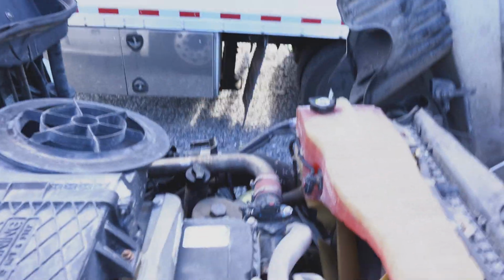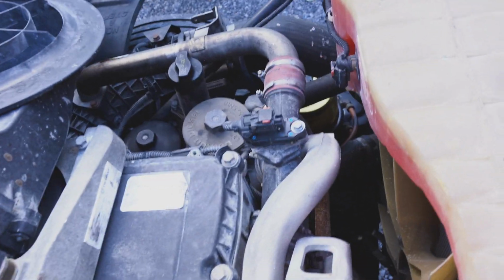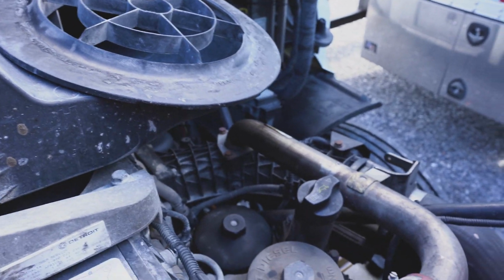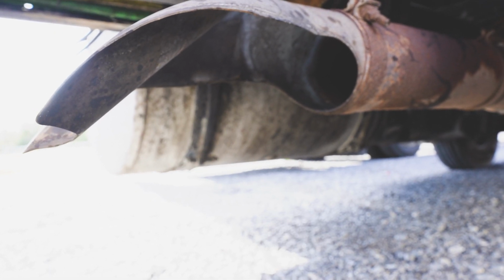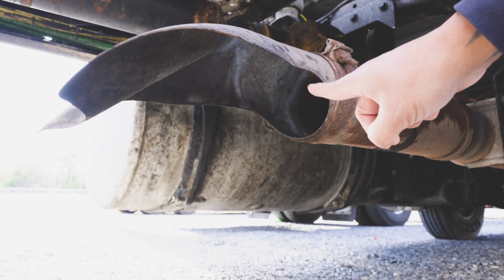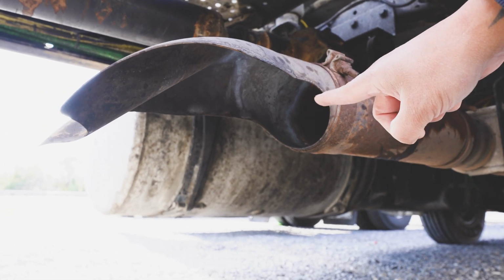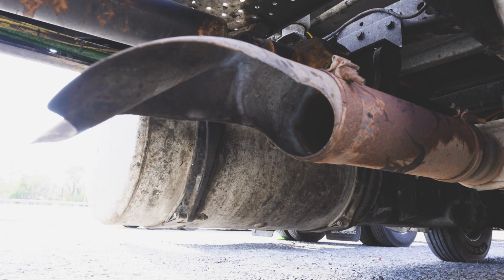What that sensor does is measure two different pressure points, and it tells the EGR how much to open and close. So basically, if everything worked as it should, it should look something like that. It should be a clean exhaust. It should not have any black exhaust on there.